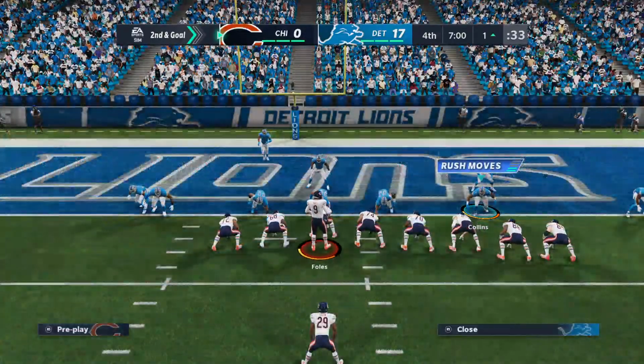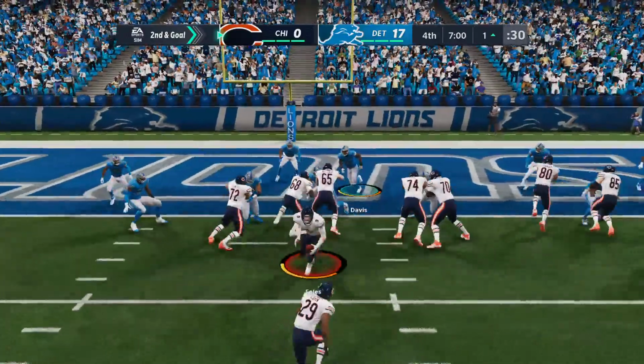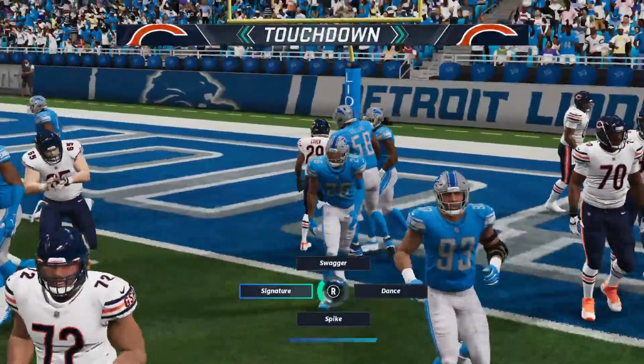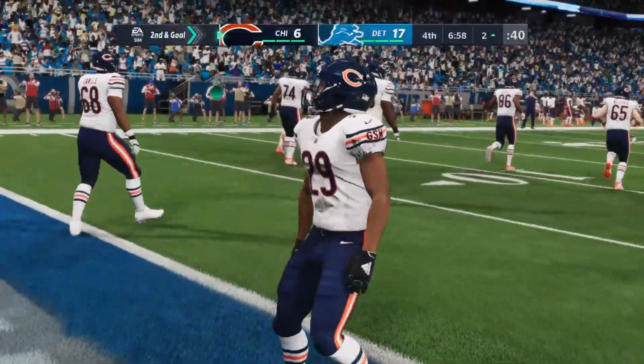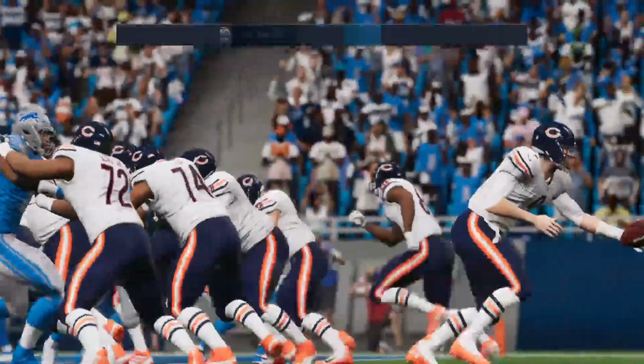They come out with 1 back and 3 tight ends. And they'll employ the jumbo set now on 2nd and 1. They try again with Cohen. And he'll get into the end zone. Touchdown, Chicago. Punching it in from a yard away. And the Bears cut into that lead.